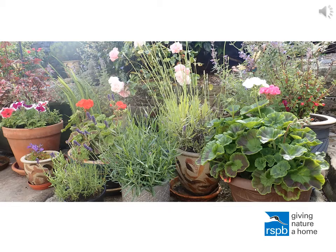At this stage I should mention that throughout this presentation I've tried to use my own pictures. Other pictures will be acknowledged. I should also mention that most of the gardening mentioned in this presentation has been done by Carol.